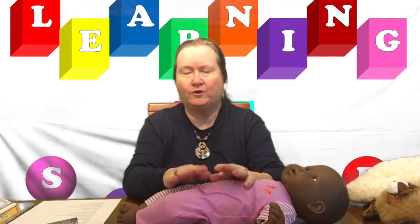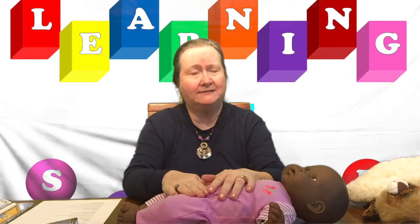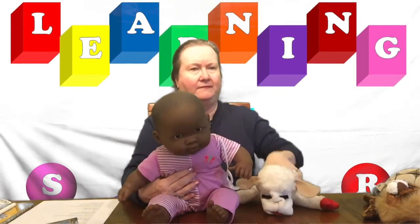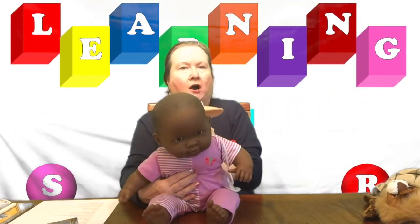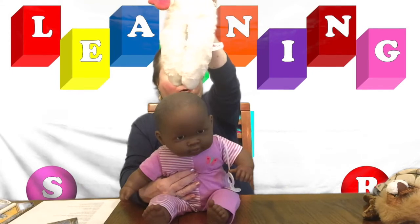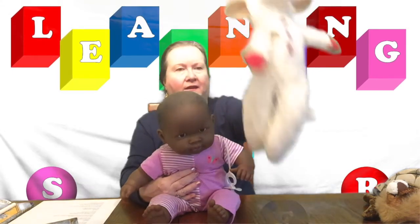And then we're going to do position concepts. They're a little more complex. So we're going to do hiding games, either with people or toys. So we can do things like Lamb Chop is behind, Lamb Chop's above, you are below Lamb Chop, Lamb Chop is in front.